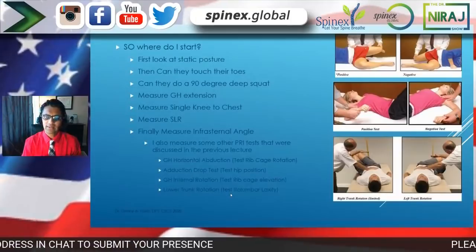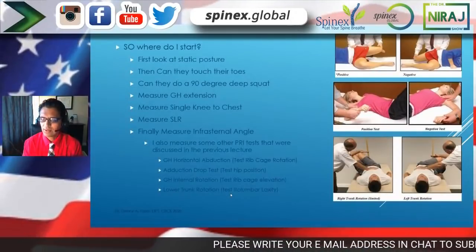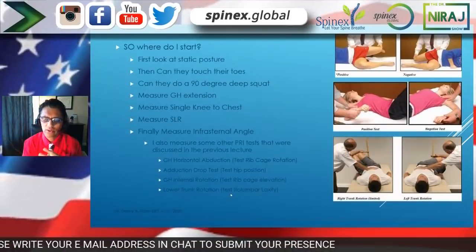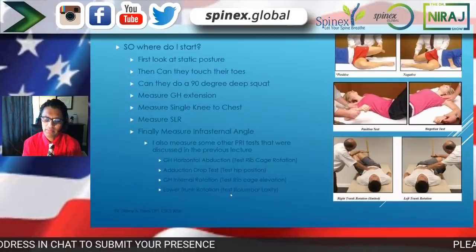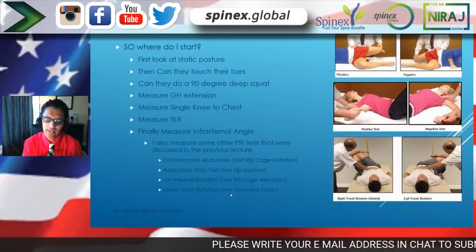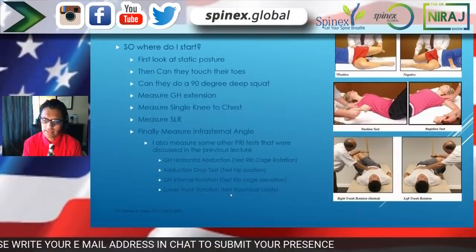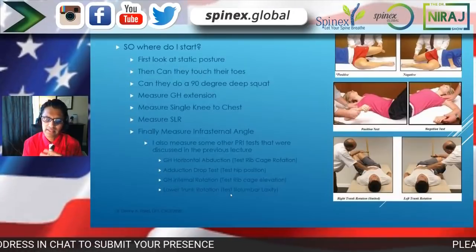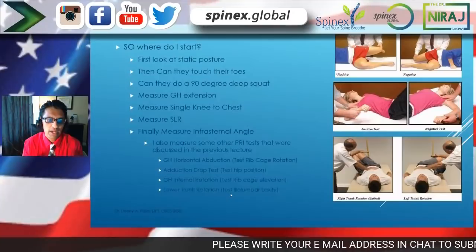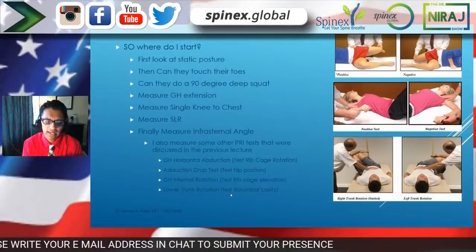But if they're in a lot of pain and they can't do these tests, then wait. Wait for them to calm down a little bit and do your regular modalities. Remember, if they're in the acute phase, if they just hurt themselves, you don't need to start with this. Try to calm down the pain first, and then maybe in the next session or the session afterwards, you can build this. This is the long term that we want to fix this. Measure their single knee to chest. Is it symmetrical? Measure their straight leg raise.